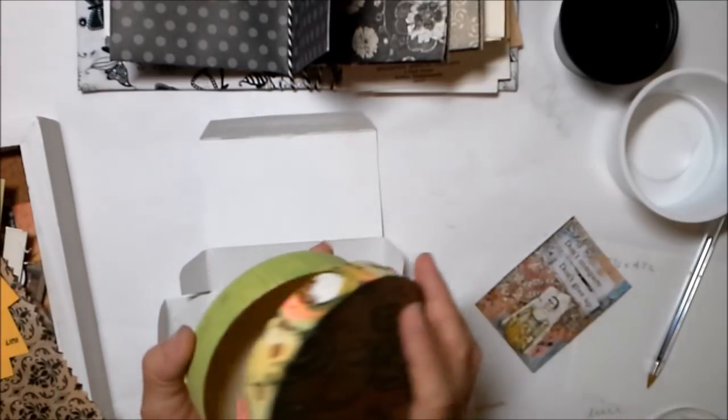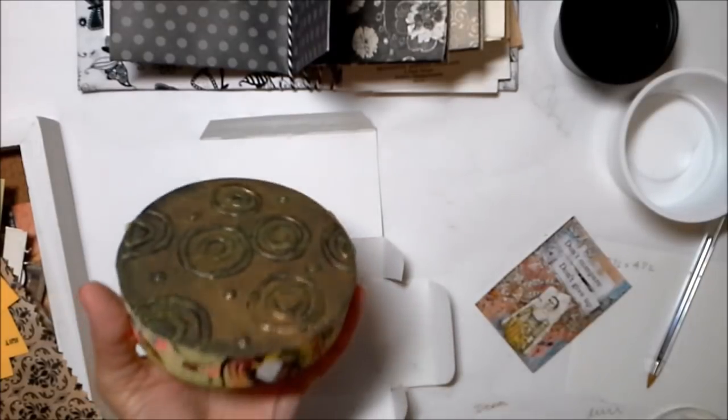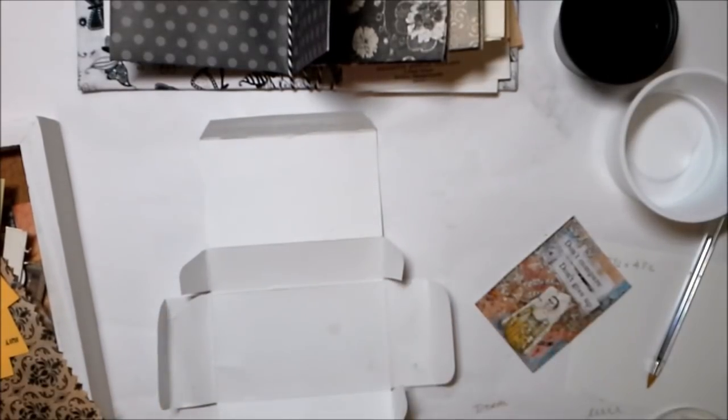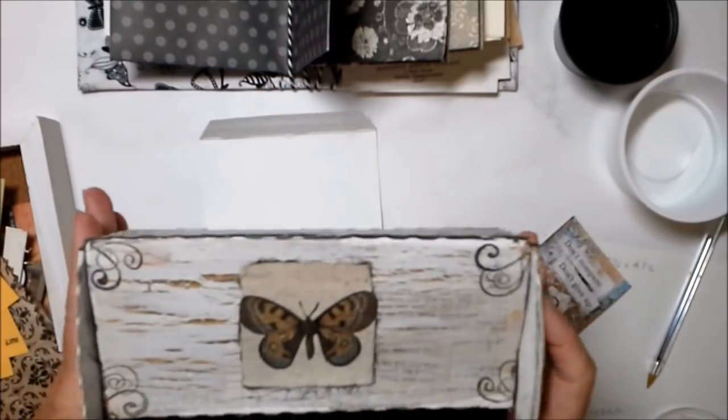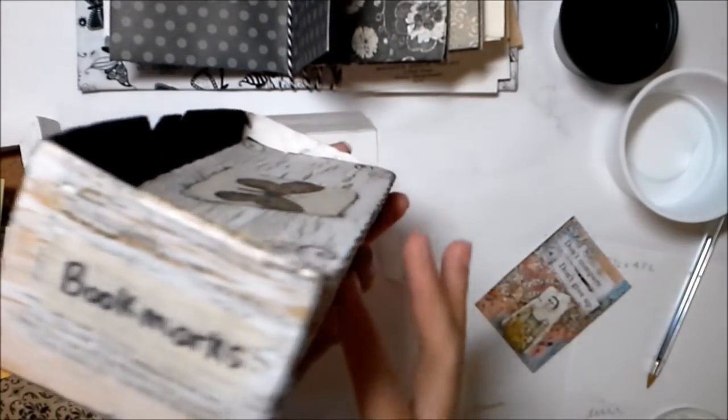She kept the box for me. I did a little glue gun embossing up here. I mean, it's just a box, right? But you can make it look super cool. This is the one that I keep my bookmarks in, and it's just crackled. Did a little bit of text and crackle on it.